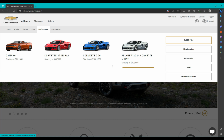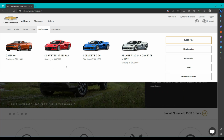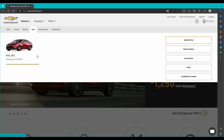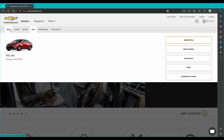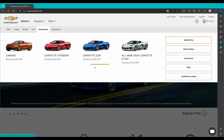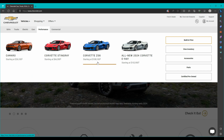Performance, as you can see, not a whole lot of options anymore from Chevrolet. Even cars, I mean, they only have the Malibu now for cars in North America. It's crazy. But if you go to SUVs, they got about 17 different versions. So anyway, Z06, as you can see, they do have a starting price listed.